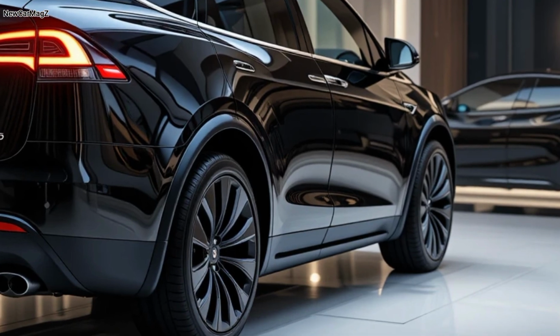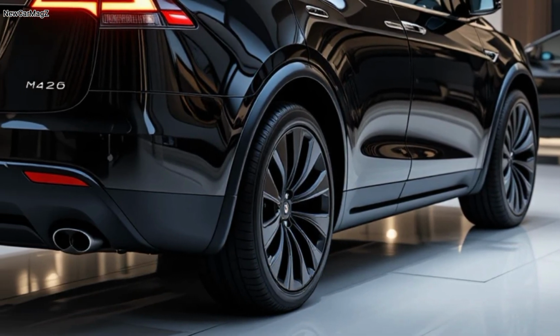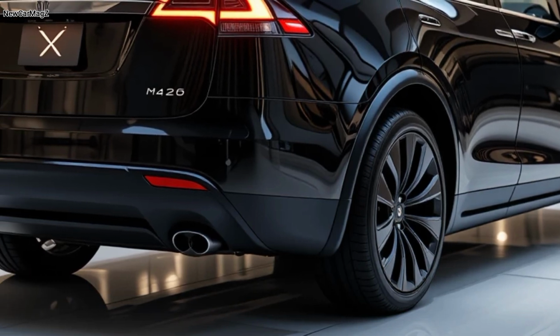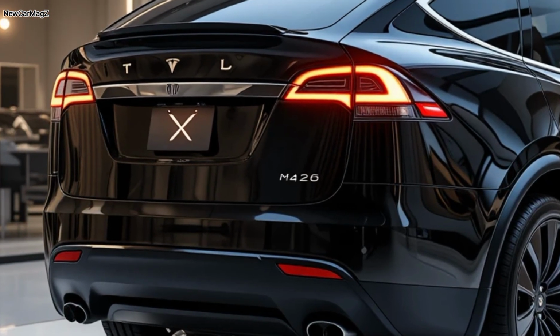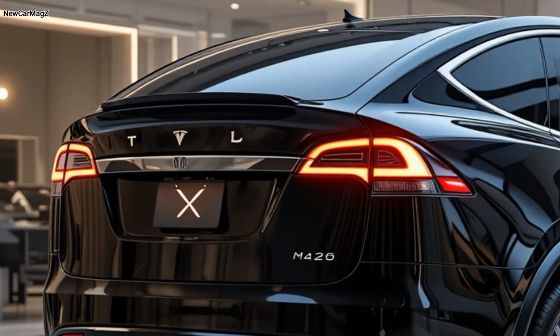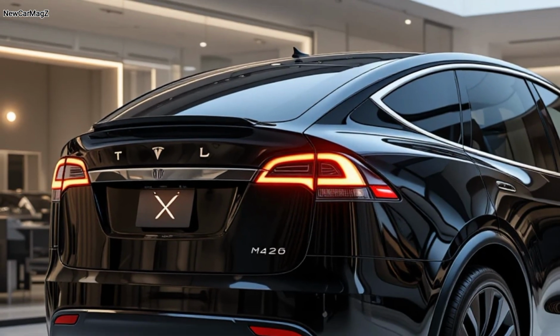We're going to explore every detail of this machine, from the way it looks to the way it performs, how it feels on the inside, and of course, what kind of dent it'll leave in your wallet. So sit back, relax, and let's take a long, honest look at the 2026 Tesla Model X in black.